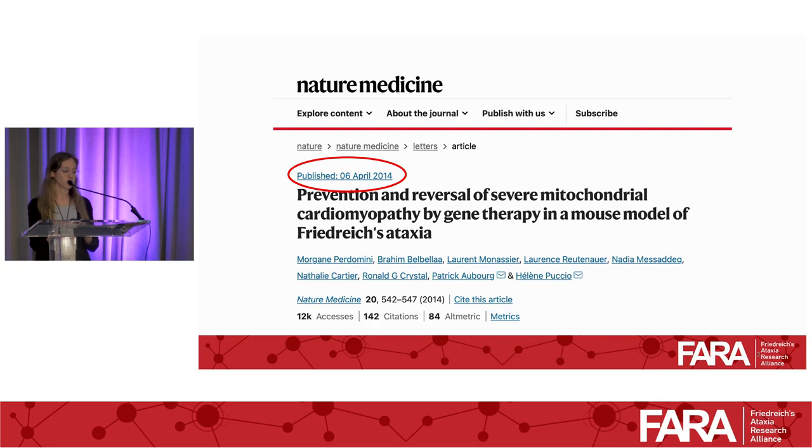I want to start with an image of a scientific paper that was published by Dr. Puccio, one of our FA scientists, and her lab almost 8 years ago. This was the first paper that showed that a gene therapy can treat and prevent heart disease in a mouse model of Friedreich's ataxia. You can imagine, everybody was very excited about this. The community was excited, companies were excited, other academic groups were very excited.